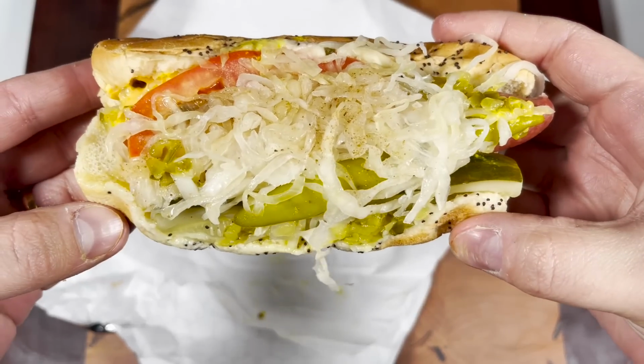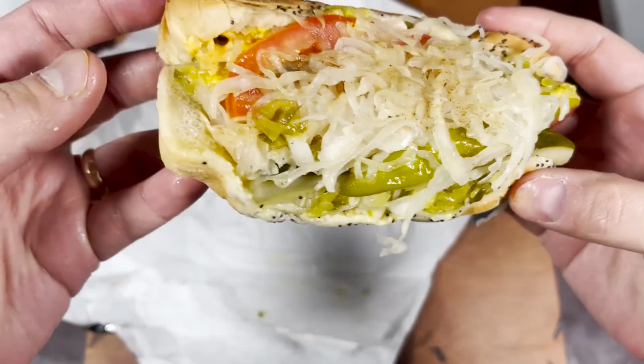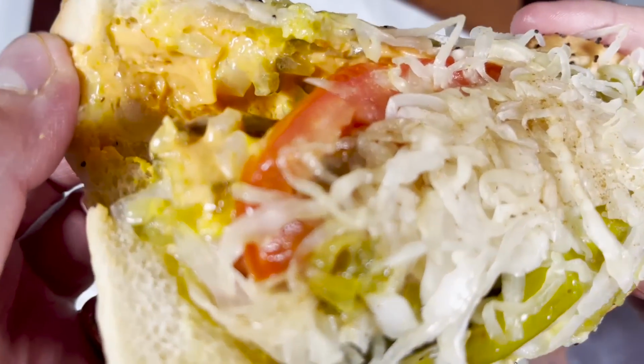All right, finally, last but not least, is their cheddar Chicago dog. Well, actually, it's got everything on it, so it's got sauerkraut on it too, so I'm not sure if you could technically call this a Chicago dog. And it's got cheese on it, so we'll just call it their cheese dog. Here we go!